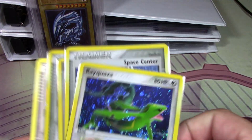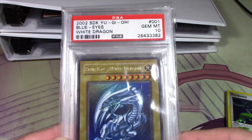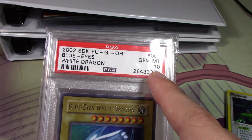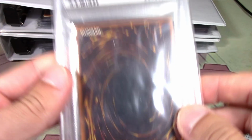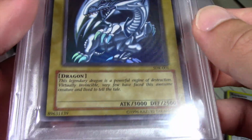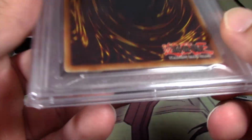So I do want to start with this. I got a PSA 10 Unlimited Blue-Eyes SDK, Gem Mint. Now, it looks great. It's graded great. It's very hard to tell, and I don't think this is fake at all. But I'm just saying that I don't think it's a 10.